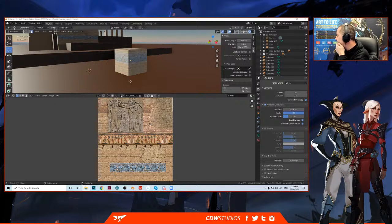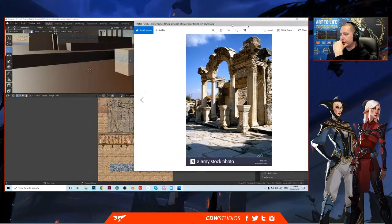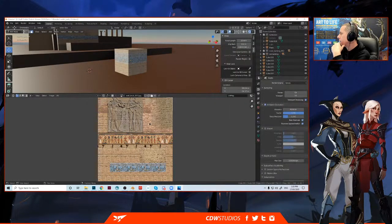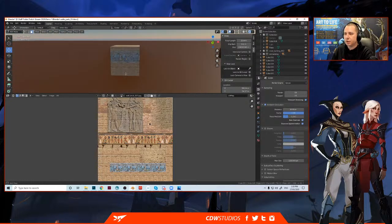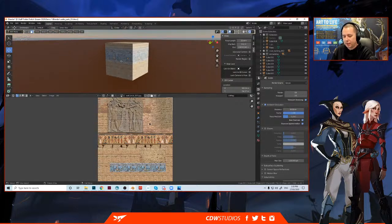Sorry, I'm just looking at my references. Maybe we might just need a couple of different little guys. So let's use the same textures, but just get a different kind of shape going on here. So just once again, really quick. I actually think this is pretty much all we need for this one here. I'm just gonna do something here.